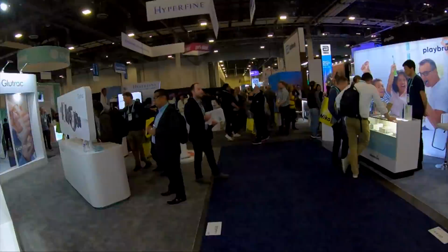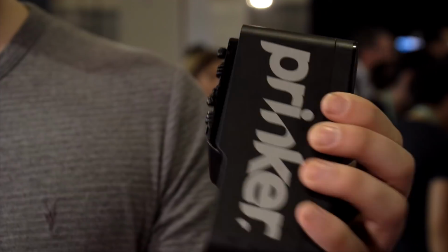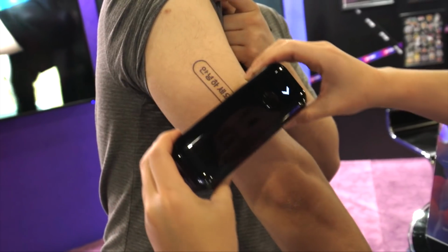Oh, hi there, you just caught me getting a tattoo. They say what happens in Vegas stays in Vegas. Thanks to Prinker, these tattoos will, because they'll wash right off.